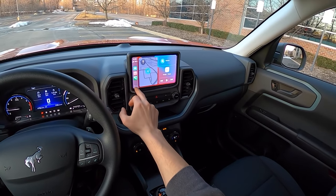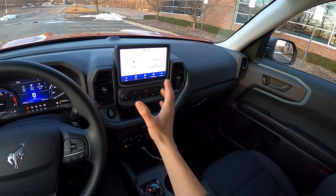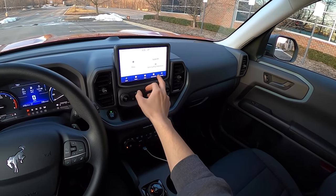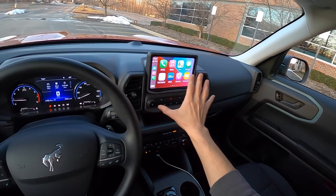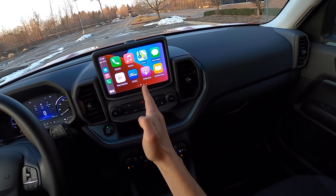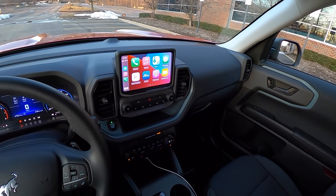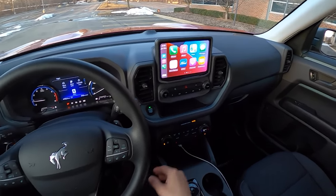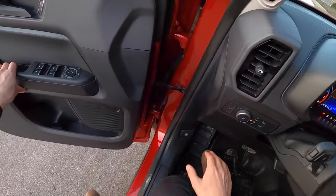Apple CarPlay, Android Auto, of course, all that good stuff. Ford's latest, I think this is the latest, Sync 3 or something. Sync 4, who knows? I can't keep up with it, but you've got that. It's kind of a cheap-looking screen on center, directly ahead. The contrast is great, but at any angle, it seems to get a little bit faded. So not super impressed with that, but whatever. It's fine.